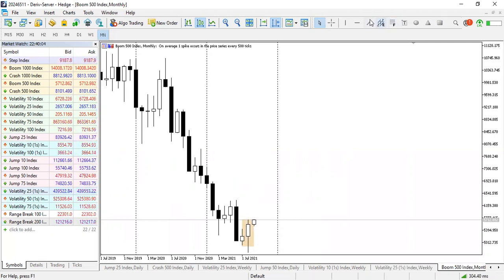So where are we buying to? We'll be buying first to the low of the next year. So this will be our first take profit target. And then this will be our next take profit target. So these are the key levels where we expect to take price to. So we are buying all the way for Boom.